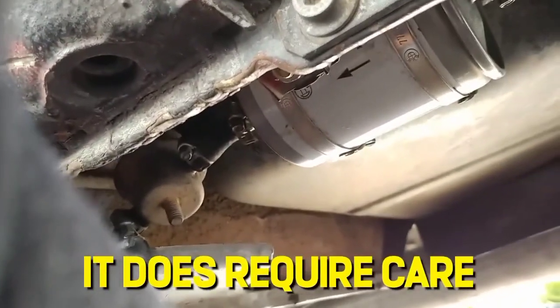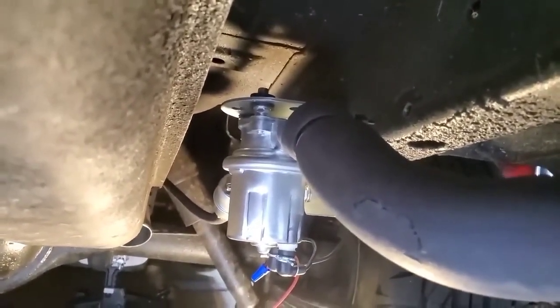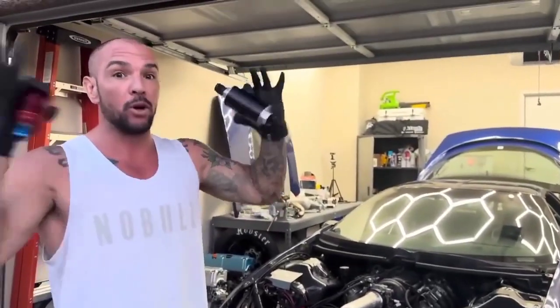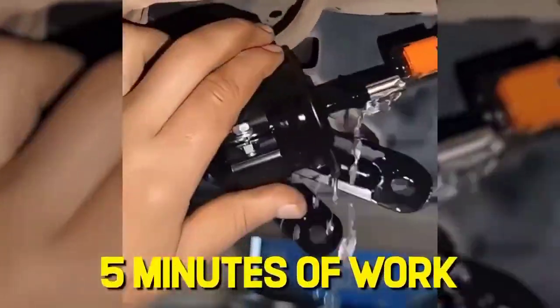Installation isn't rocket science, but it does require care. The fuel line is cut at a safe section before the engine bay. The new filter is clamped in, secured, and checked for leaks. From then on, maintenance becomes child's play. Once the filter turns dark, you know it's time. Swap it out for a $6 replacement and 5 minutes of work.